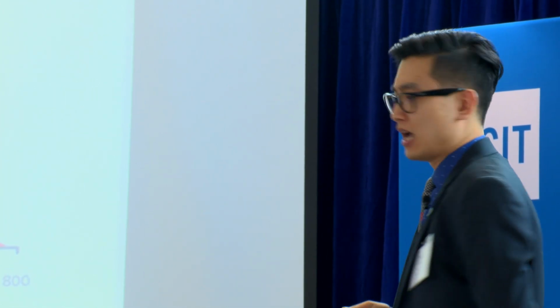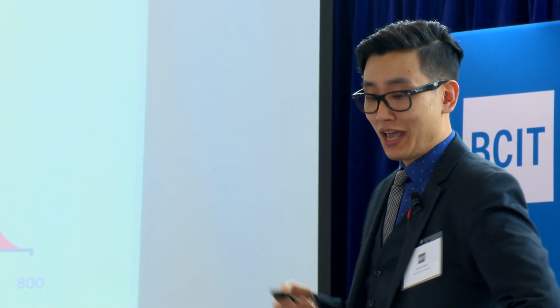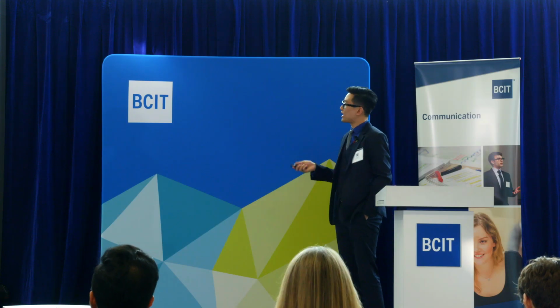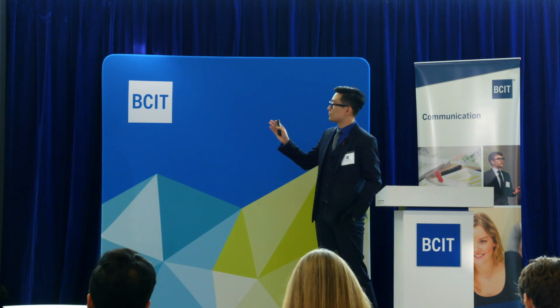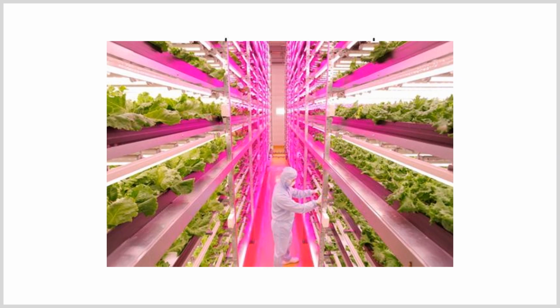Now, how can we provide enough light to each of these plants? Fortunately, plants are kind of dumb, and they only need a certain wavelength to produce enough energy. So using efficient LEDs, only using the blue and red spectrum, it's enough photons to grow vegetables using less energy than conventional lighting systems, and has the benefit of being able to grow it all year round.